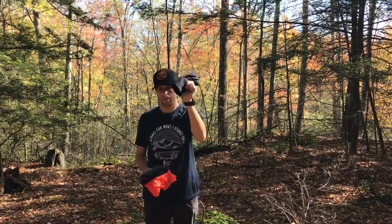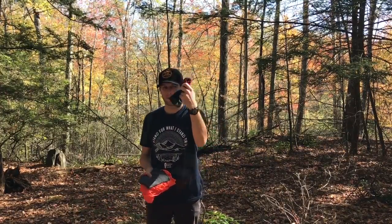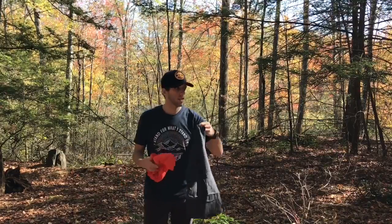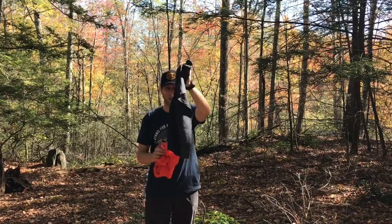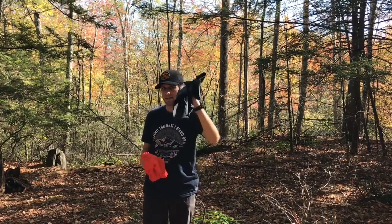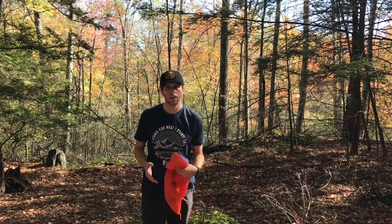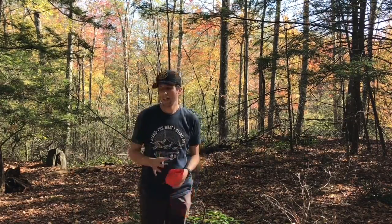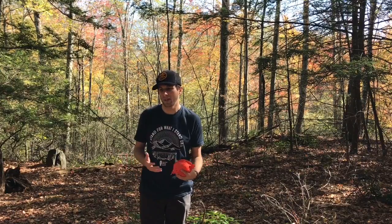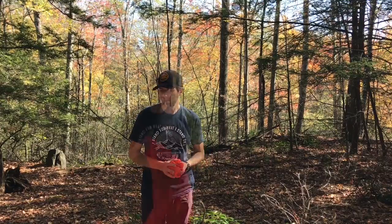A pair of gloves, an extra hat. You can bring a balaclava with you, a bandana, or a piece of buff headwear. This has over 100 uses. And with all of those items, you don't want anything to be cotton. Polyester, merino wool, silk, down, any of those are going to keep you warm, and they'll help retain heat if they were to get wet in some way.